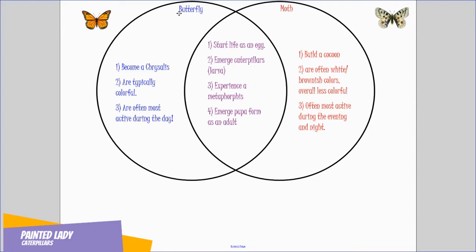This is a Venn diagram. On one circle, we have butterflies. On the other circle, we have moths. And in the middle is where we talk about how they are the same. They both start life as an egg. They both emerge as caterpillars, which is the larva stage of their life. They both experience a huge metamorphosis and go through a huge change in their bodies. And they finally all emerge from the pupa form as adult insects, either as an adult butterfly or an adult moth.